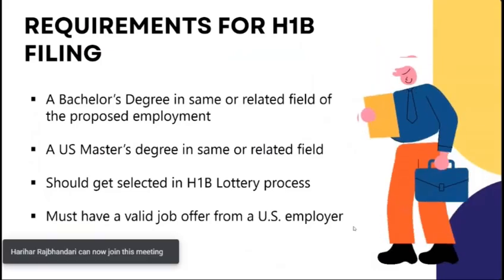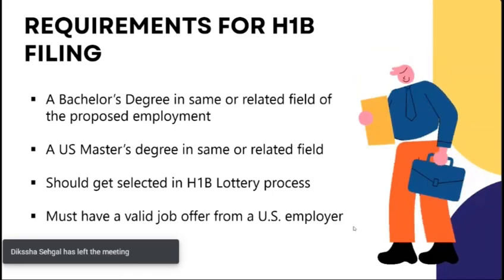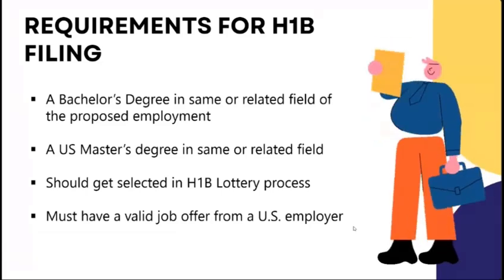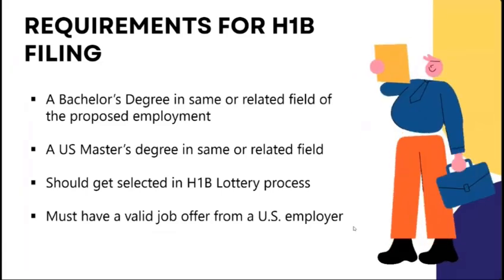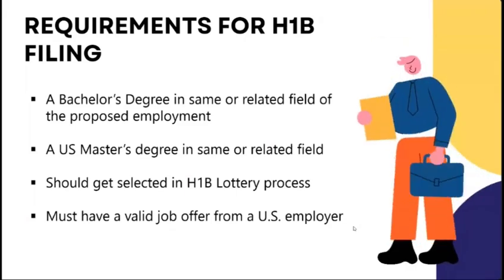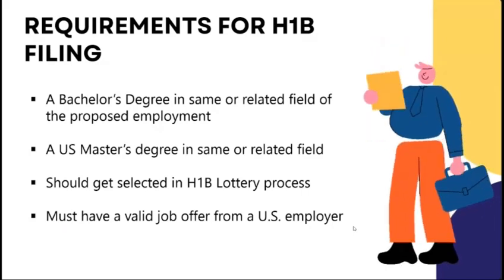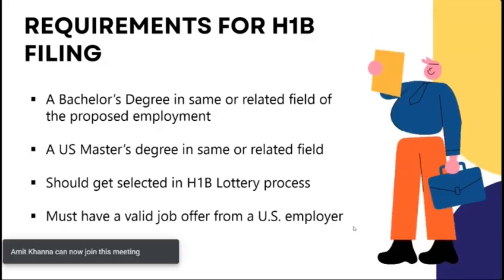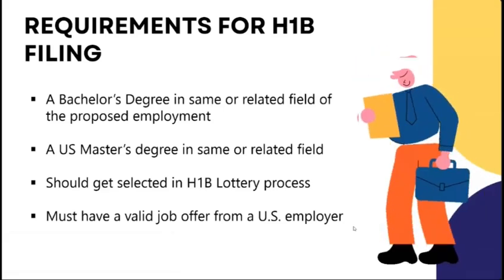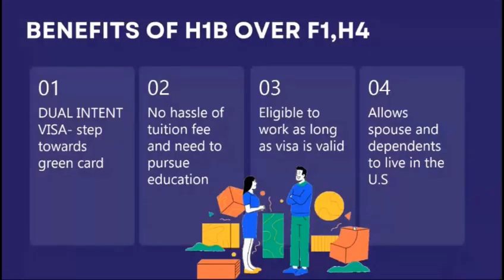The basic requirement for proceeding with the H1B filing is you should have a US offer letter from the employer. In this case, Guruschools is going to help you out by providing a job offer initially, in case you don't have any other project. Guruschools has their internal projects, so we strive hard to make you eligible for the H1B lottery this year.